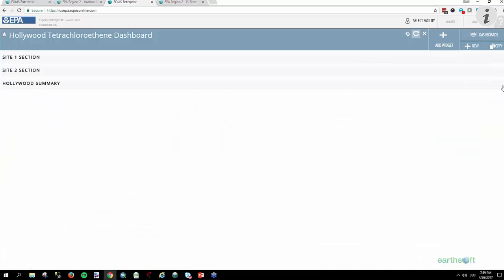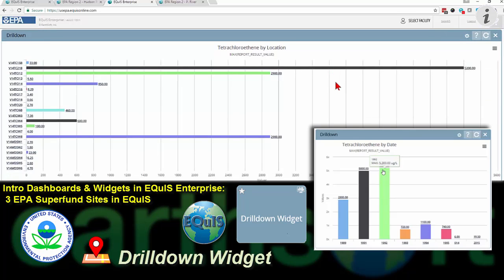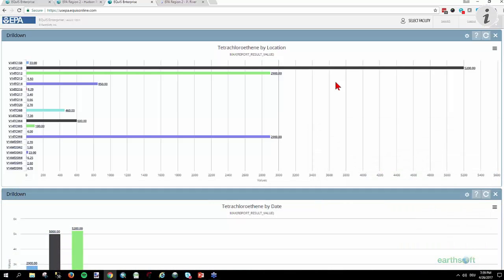And then we can collapse that section as well. And now at the end, we have that summary section, and that is something I really want to show you because that widget is brand new in the most recent EQuIS Enterprise release. And it's really powerful. We call that a Drilldown Widget. And it can be used in different ways. In that example, we are again looking at TCE by location. And we're seeing the maximum value for every single location over here, right? So these are all sampling rounds for every location, and we're looking at the maximum value. And you can see that the black one over here has the biggest max value of all our locations, right?